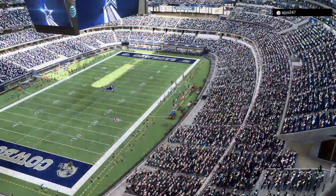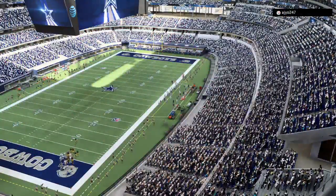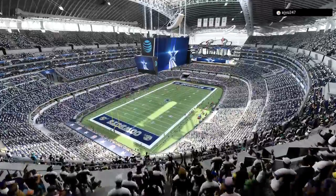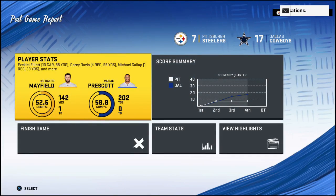So for Dallas, they use the favorable early schedule to their advantage as they move to 2-0. And they'll hit the road next week to take on the Baltimore Ravens. Meanwhile, for Pittsburgh, they'll fall to 1-1. And they'll get a chance to redeem themselves at home next week.